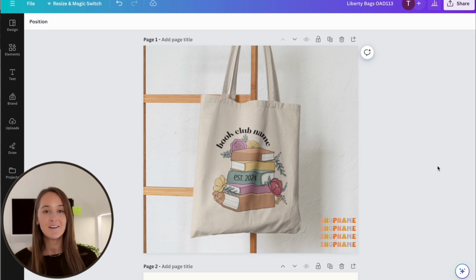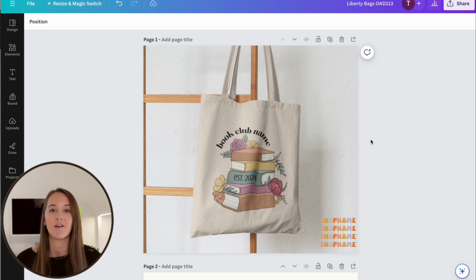Jumping into Canva here, this is where I finalize all of my listing images. Generally, I have a template that is made for any product type that I am creating in my shop, and I reuse that same template anytime I'm creating a new design for that specific product type. I typically just name the templates of the product that I have in Canva, like I've done here.